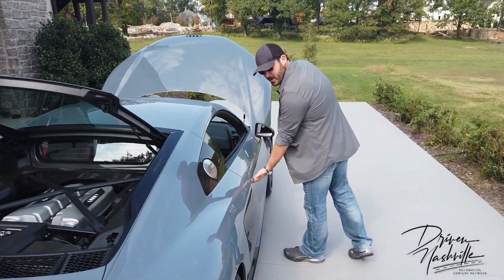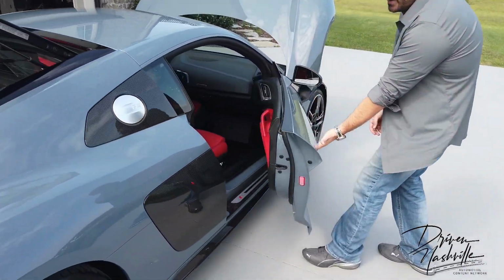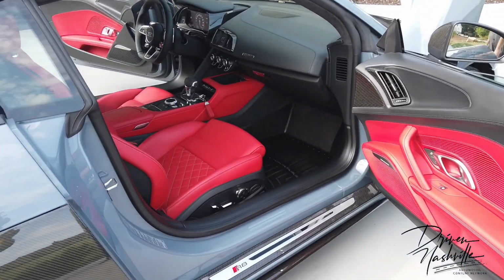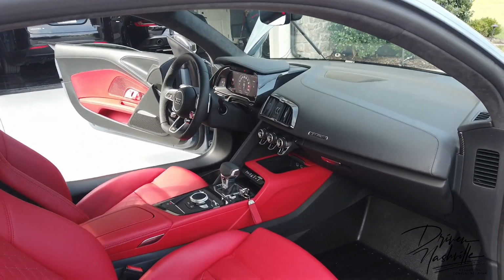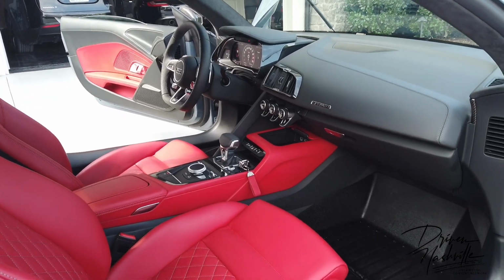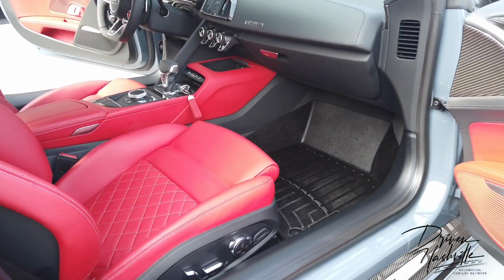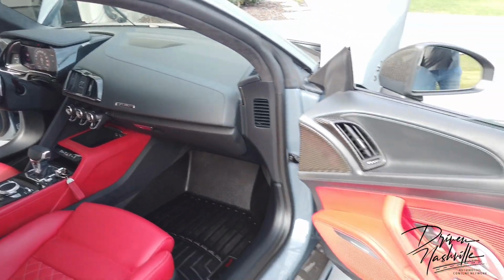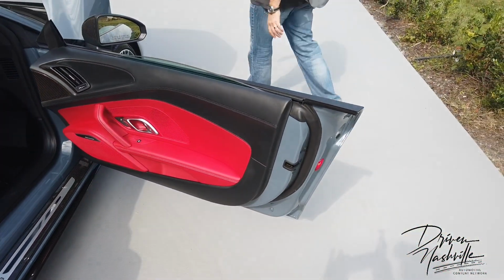Interior, this is how you open on this particular car. Push down right here. I don't know what color red this is, but it's just on point with this particular spec. It's got the upgraded quilt stitching, full carbon fiber interior. You put the WeatherTechs in it too. Check out the ceiling too. The ceiling's all stitched.